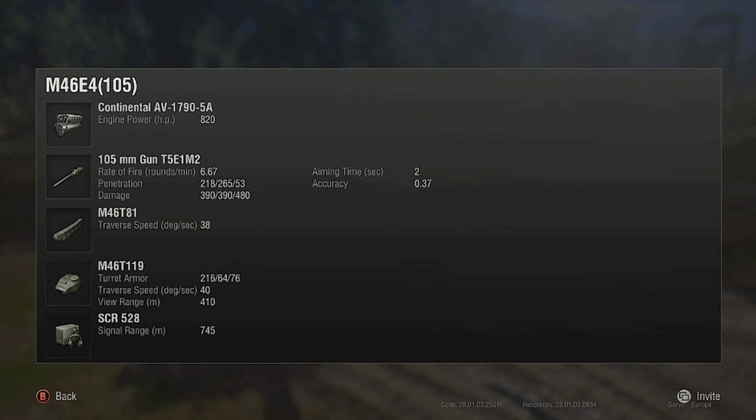And so you actually have less pen on your prem rounds than most of them on their standard rounds. But on the whole, the pen's not that bad. It just means that this tank generally, you'll probably have to fire quite a bit of premium when it comes to facing tier 10s. That's a downside. That is one of its weaknesses. But at the same time, it doesn't hold the tank back.